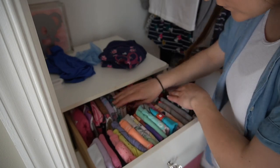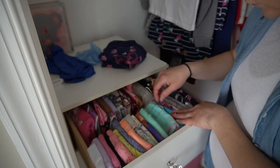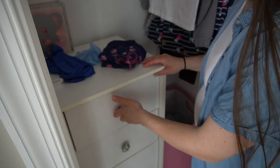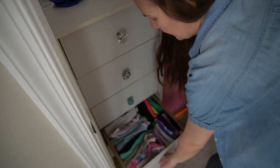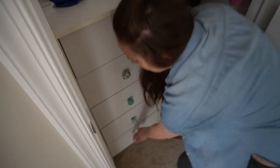This is where I start to feel overwhelmed. All of these dresser drawers are jam-packed, and I wasn't sure what items were where or what size everything was. It was seriously clothing overload.